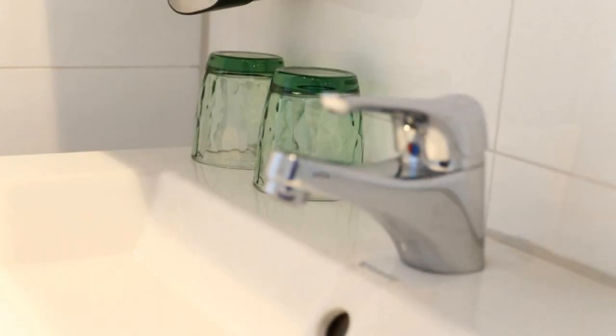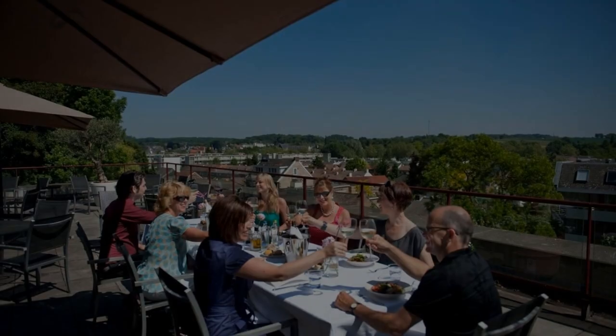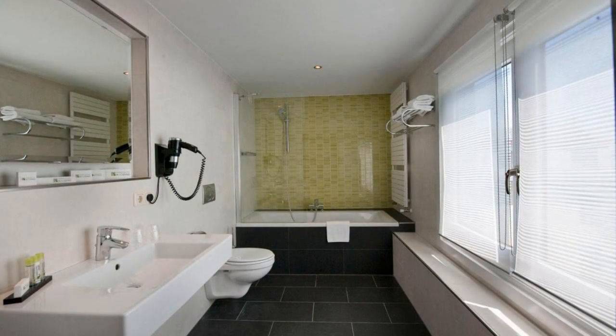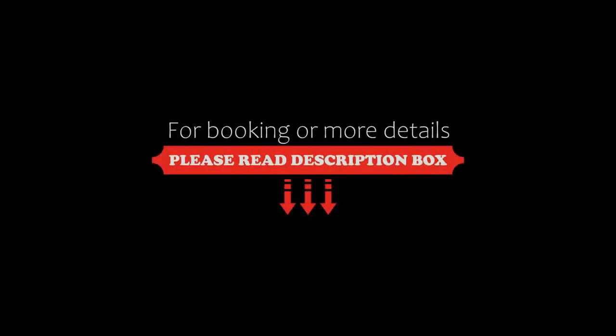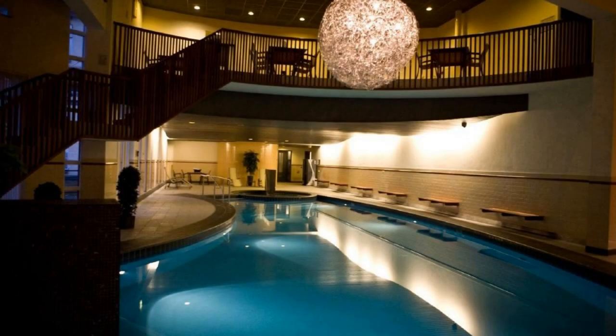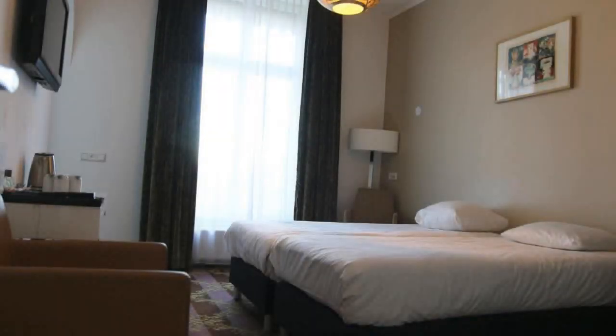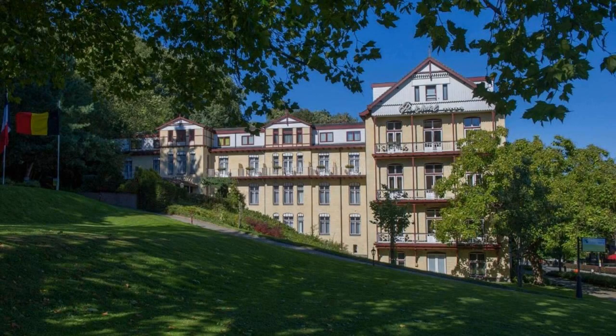You can see more than 1000 reviews of this hotel on booking.com. Its review rating is 7.8, which is good. The check-in time of this hotel is 3 p.m. and the check-out time is 11 a.m.